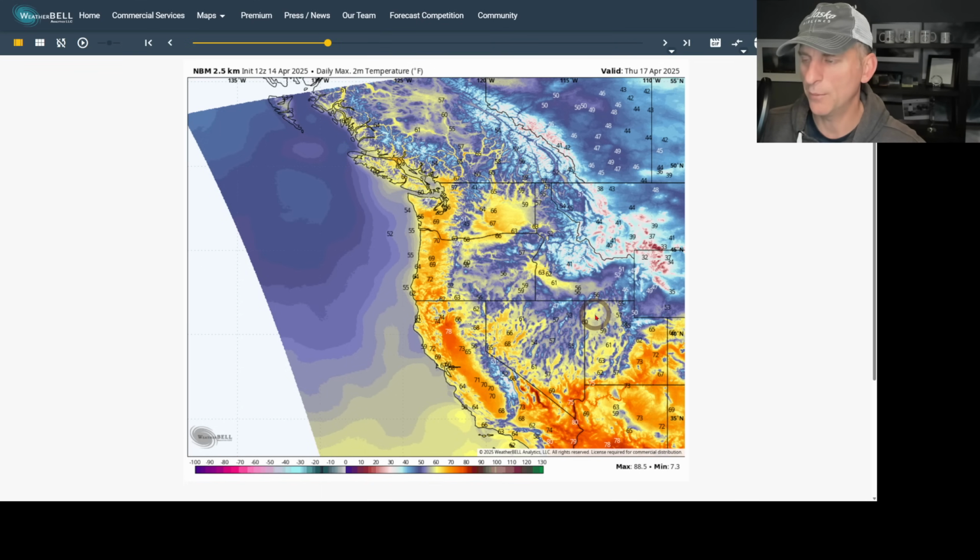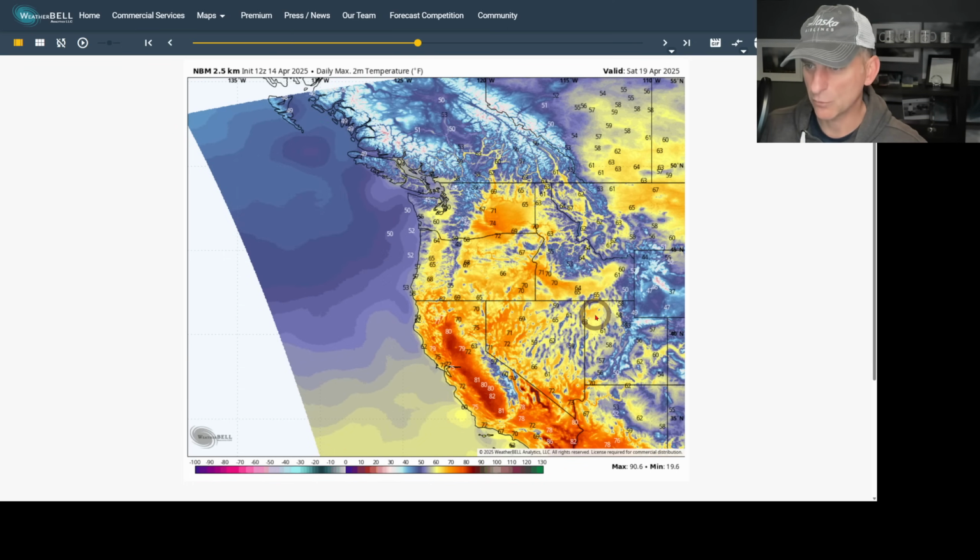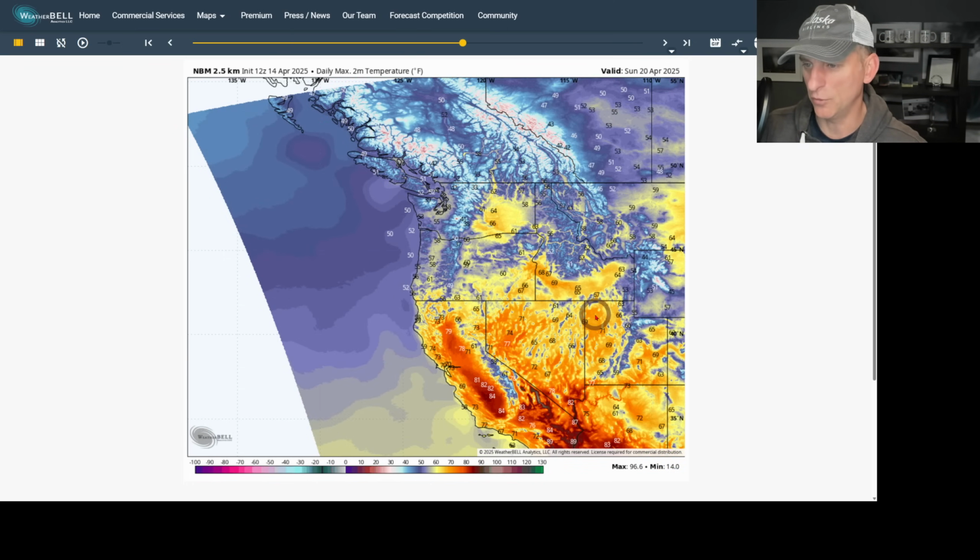That backdoor system comes sliding down here, cools things down a little bit, but still a relatively warm day across the region. Then we go to Thursday, and look at that, Seattle bouncing back, Portland bouncing back into the low 70s, and look at Friday, Seattle at 70, mid 70s for the Willamette Valley. Quite nice.